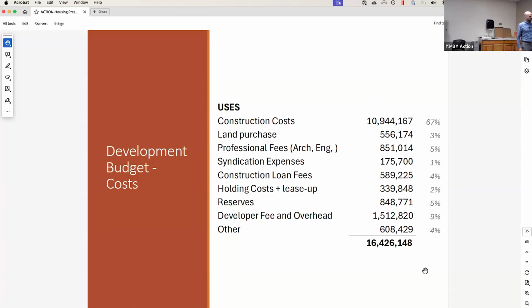Professional fees is everything from architectural, engineering, environmental, all that good stuff. And then syndication expenses. This is what a group charges to sell the tax credits to someone who can use them. I'll get into that later, don't worry. Construction loan fees, like construction loan interest, which is way higher now than it was then, with our rising interest rates. Lease up costs. The reserves is a really big number.